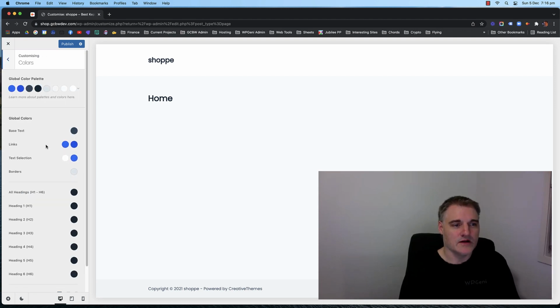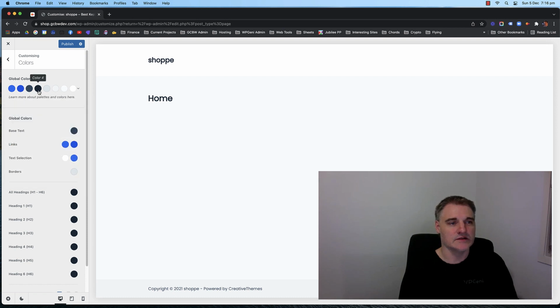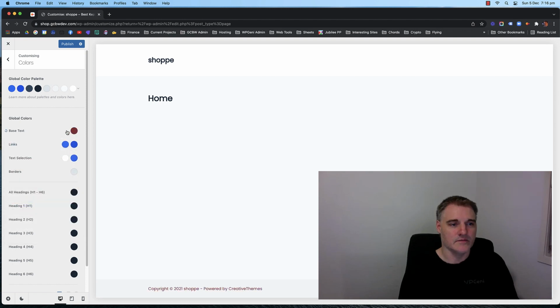Then you may want to go through colors, and you may want to change your global color palette as well. So go through and change that. I'm going to keep it all pretty much the same. This is just the default stuff that comes out of, I believe, the Blocksy theme. So I'm just going to keep all that the same. But this is where you can come in and change certain things like base text colors. You can change that to red or whatever. Go back to default on that.